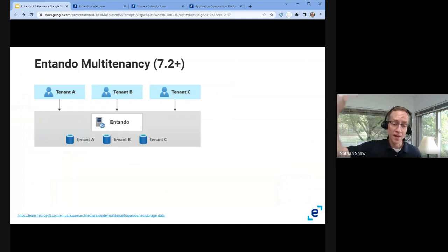Where you still have all the tenants coming into the Entando platform, but their data goes, in this diagram, which I've lifted from Microsoft, to a tenant database. And I'll talk to you about those components and what those things look like in a second. But you've now got the ability to use the same platform to serve multiple tenants with their own views with data that is separated, okay?